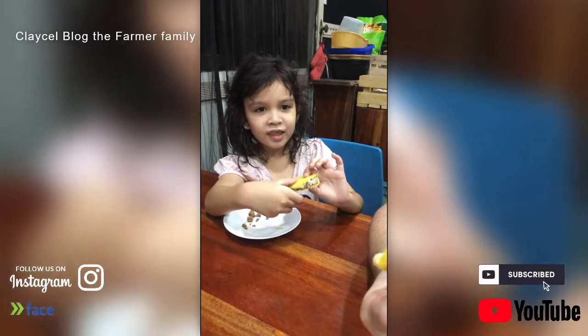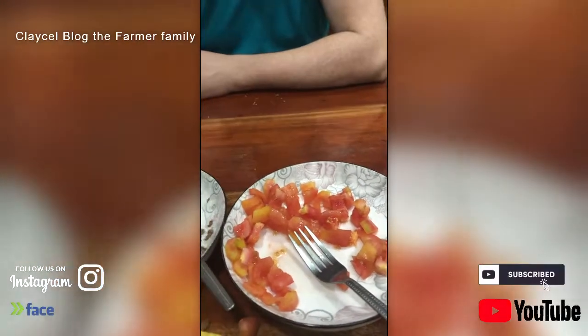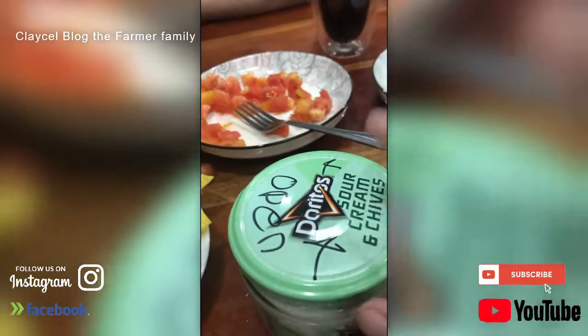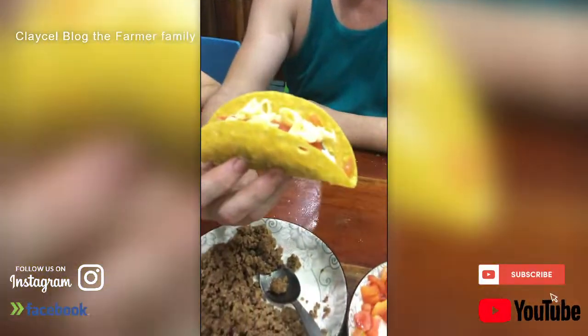How you like it? It tastes good. I add those tomatoes. She don't want no tomato in hers. Just the tomato and sour cream and cheese. And daddy, okay, daddy, let me take a picture first.